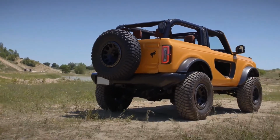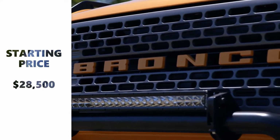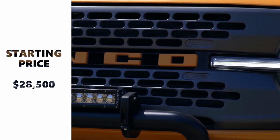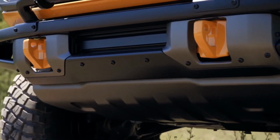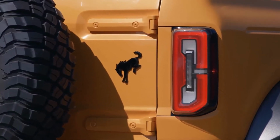If you are a reservation holder, you should be aware that dealers will require you to convert your reservation to a firm order. While current Bronco pricing starts at $28,500 with destination for the cheapest two-door style, the four-door model starts quite a bit higher at $34,695.